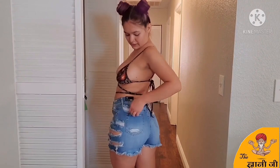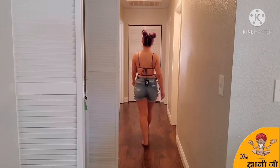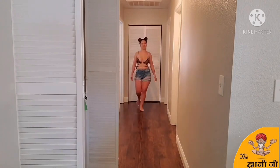The top is a kind of bikini top, so if you want to go to the beach, it's okay. Otherwise, you may need some small shirt or t-shirt to match with these denims.